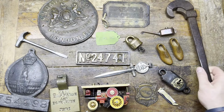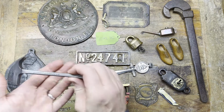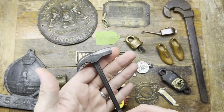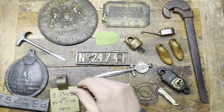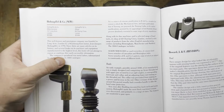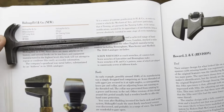That was a bargain. The next thing we went to was an antique fair, antique shop, and I found this Holtzhaffel and Company hammer. Now this is a very rare hammer indeed, and Holtzhaffel and Company made very rare adjustable wrenches in the 1840s, and this is a Holtzhaffel and Company hammer.